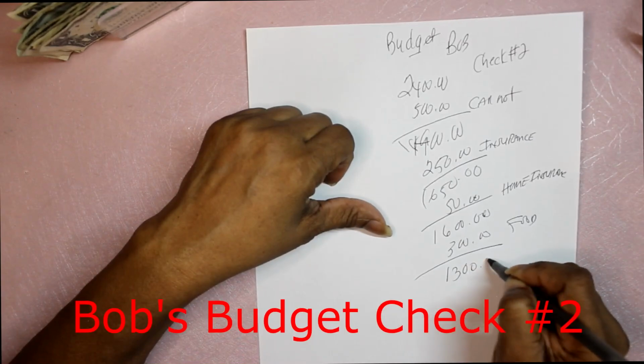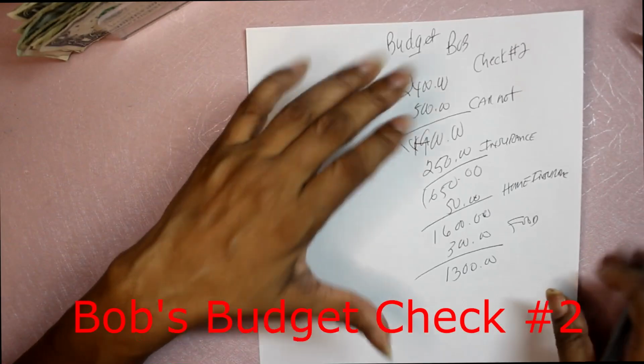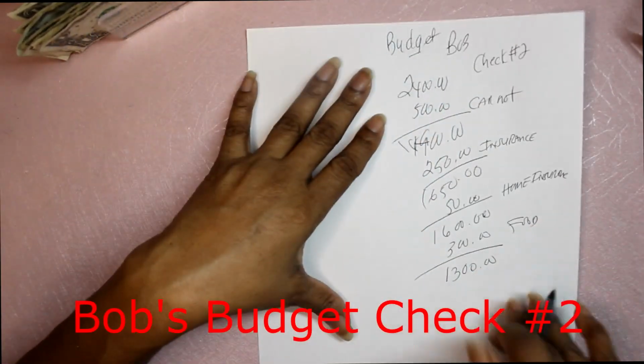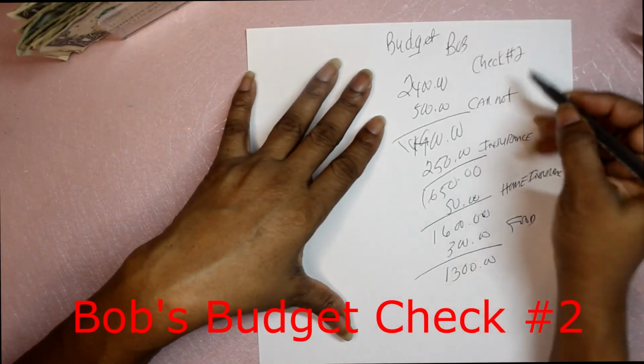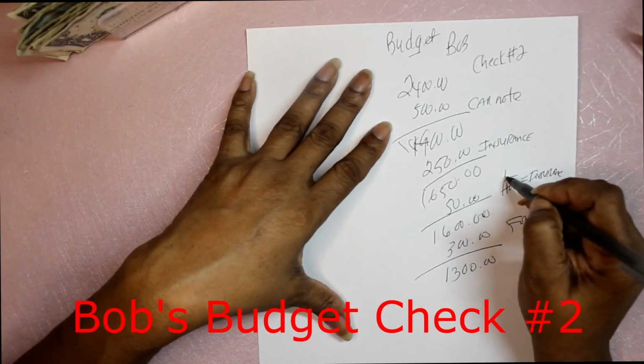Because remember, the budget for food is $600. Instead of taking it all out of one check, we'll do $300 and then $300. Yes, you'll have to go to the grocery store twice a month, but that's okay, as long as you stay on your budget.